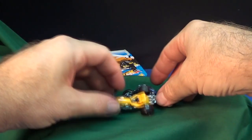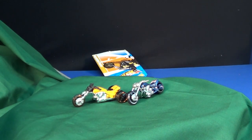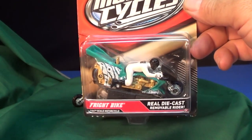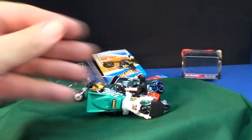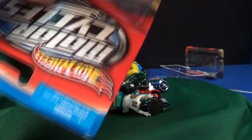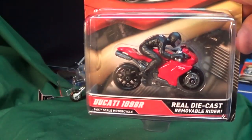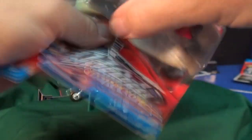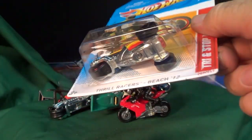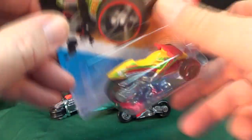Not only that, these guys look lonely. What they need are some riders. So here I got the motorcycles. Let's go ahead and open these up and take those little fellas off of there. While we're at it, let's go ahead and open up Try and Stop Me. It was another Hot Wheels three-wheeler.